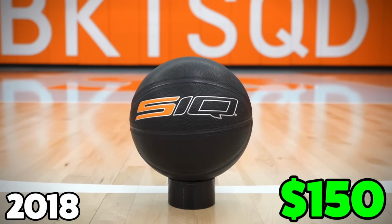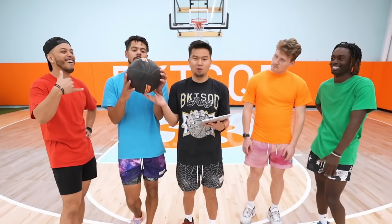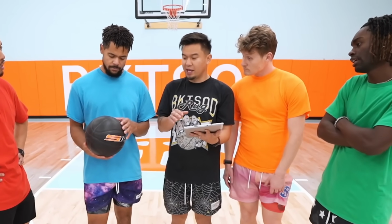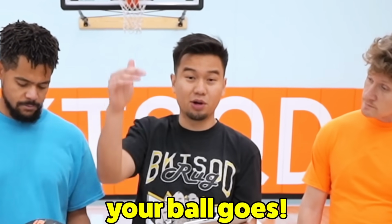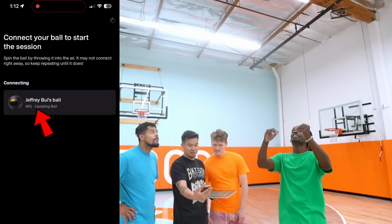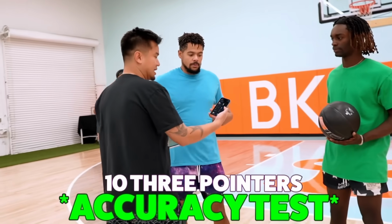This is called the SIQ Basketball, created in 2018. It links with your phone. Bluetooth accessible, $150. Damn! It counts your shots, how many you make, where you shoot it, how high your ball goes. Start off with the ball. You just gotta spin it in the air. Every time you spin the ball, it updates in this app. We're gonna take 10 three-pointers and see how accurate it is.